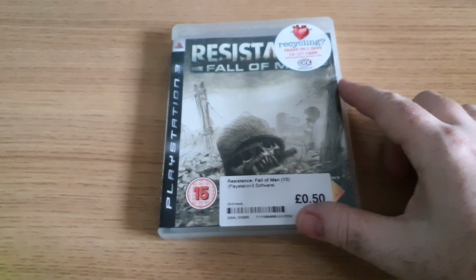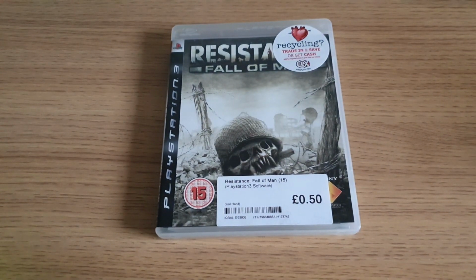Now, this CEX that we have in town is a little bit annoying. This is the game I got. It's Resistance: Fall of Man. They had Resistance 2 as well, so I took that up to the counter. Also 50p. Was chuffed to get both of them, and when they rifled through all their millions of discs at the back and took about half an hour to serve me, they announced that they didn't actually have it. They didn't know where it had gone.